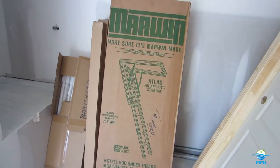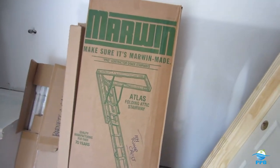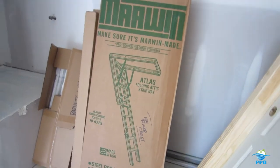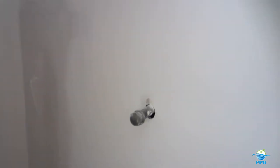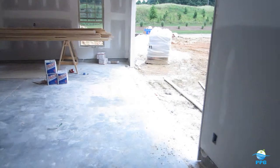That's your attic door, attic access door, stairway there, that's in the box. Then your water heater will sit right there. Looks like it's going to be a gas. There's your gas line coming in there. And that's your flue going out straight up. So it appears that's going to be a gas.